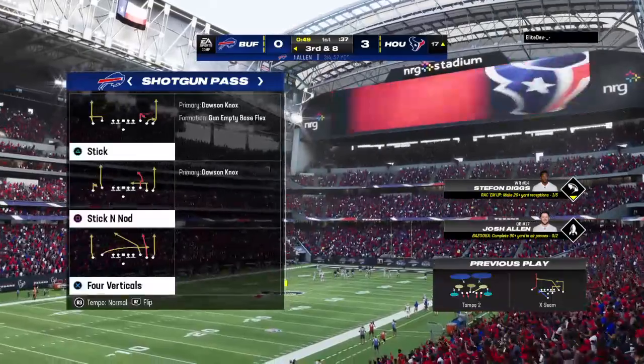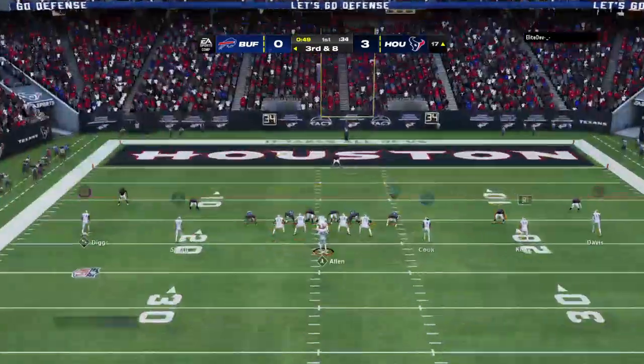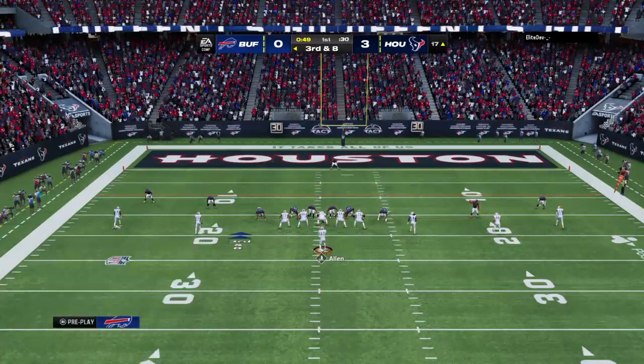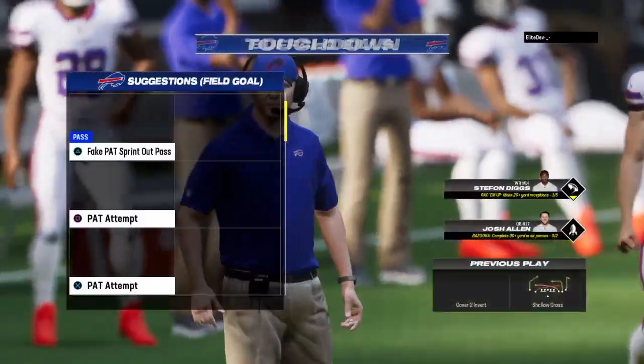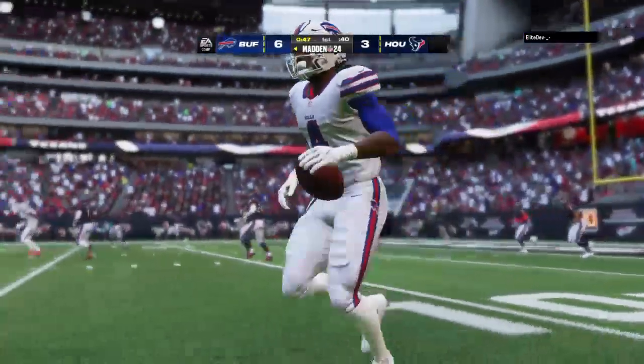It's been a good opening drive offensively thus far, but you know they don't want to waste it and settle for a field goal attempt after that incompletion. So this is a big play coming up here on 3rd down. Throwing is Allen on 3rd. Touchdown, Bills! James Cook from 17 yards out.